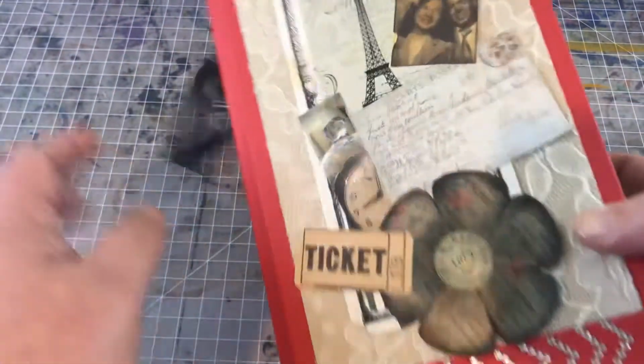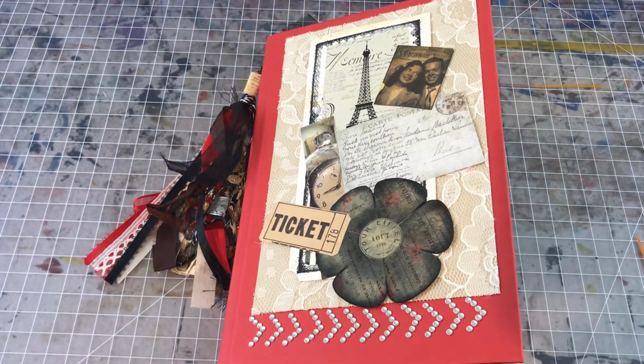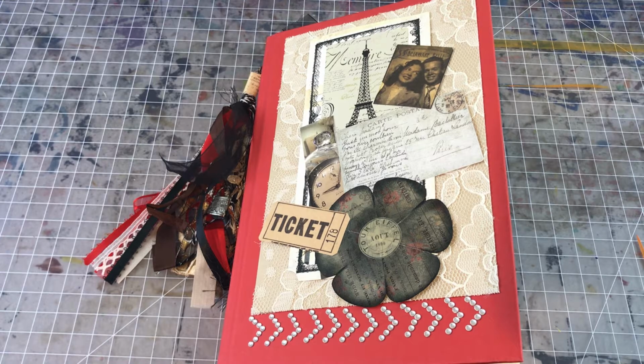So anyway, this is my Paris, probably more French type novel, journal rather. And so, yeah, just wanted to share that with you guys. And on to the next, as always.